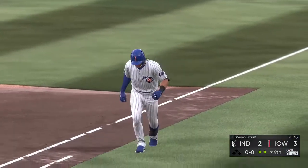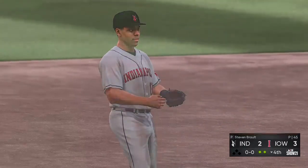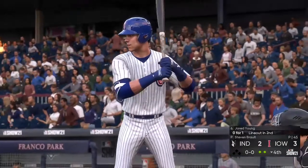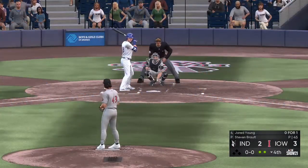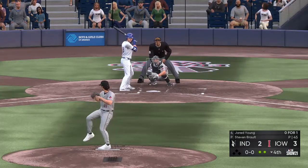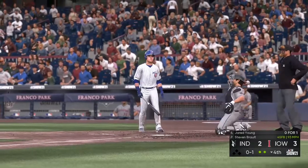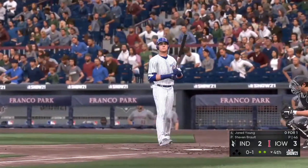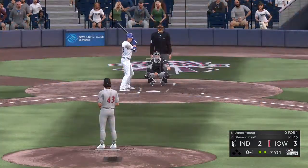The first baseman, number 19, Jared Young. Next up, Jared Young hit it hard but lined out in his first at-bat. Yeah, Matty, it's always a little frustrating when you square one up. You hit a solid line drive like he did, and all you have to show for it is a jog back to the dugout. That can get in your head for a little while. Two out, nobody on.